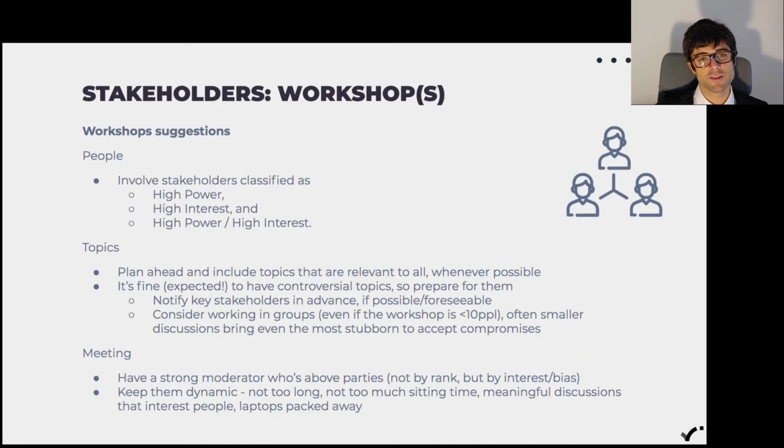My suggestion is, of course, in the workshop, don't involve everybody at the same time. Make sure the workshops are in smaller groups, and hold more than one if needed. Prioritize stakeholders that have high power, high interest, as well as high power and high interest together. And for all the things that you're doing in the workshop, just follow whichever workshop best practices are there, meaning plan ahead, include topics that are relevant to all. You don't want people to drift off and start working on their laptops while doing this.